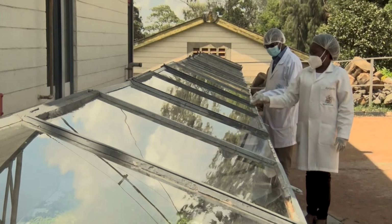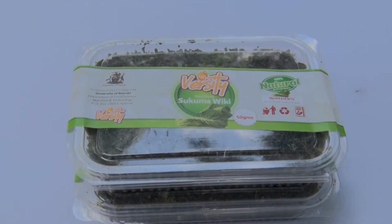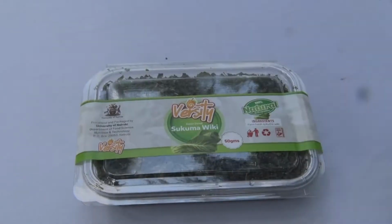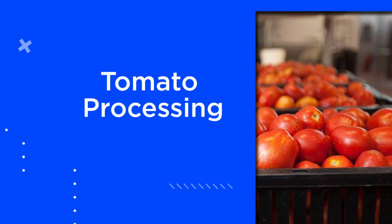Then you need to just check and ensure that the moisture content is right. After you have dried them, you don't want them to reabsorb moisture. So you ensure that you pack them in an airtight container.